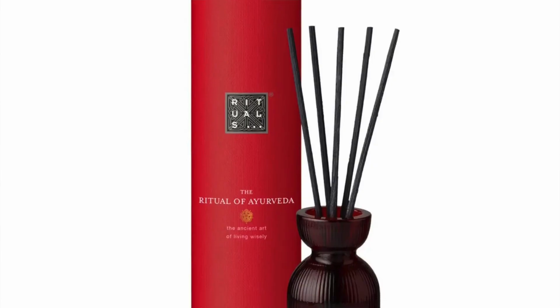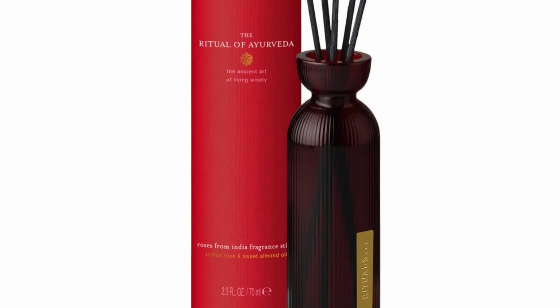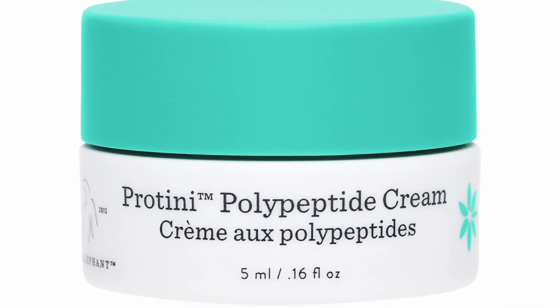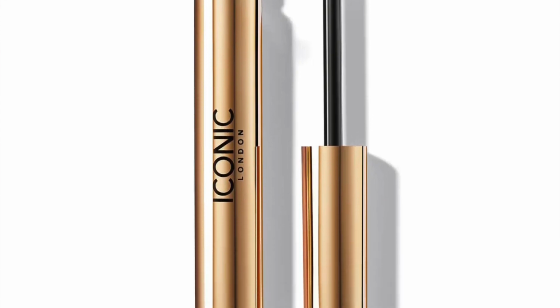The first product, Rituals Ayurveda Reed Diffuser, which comes in different sizes. You get the smaller size, which retails at £16.50. So we will count that in the total, yeah? The next product, Drunk Elephant Protini Polypeptide Cream. Full size is 50 mils. We get 5 mils, not even 15. So not going to count that at all. The next product is indeed full-sized. Iconic London Triple Threat Mascara, 9 mils is what you get, which retails at £20.